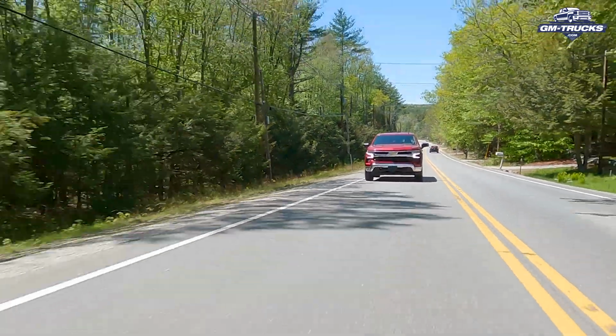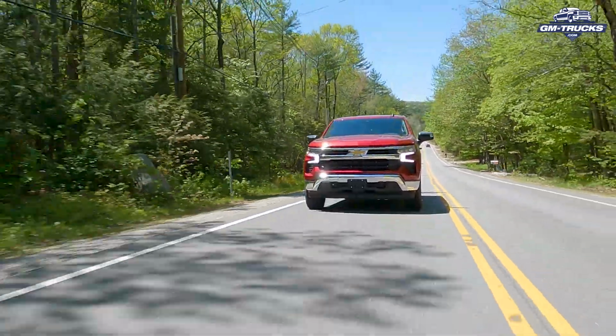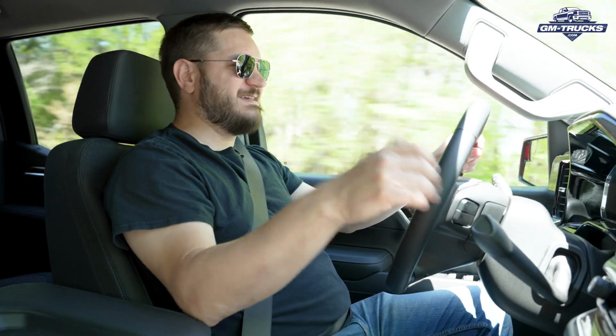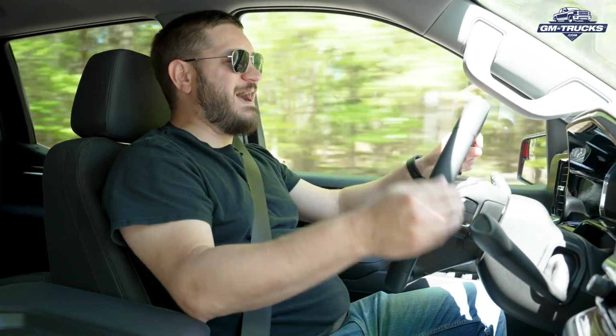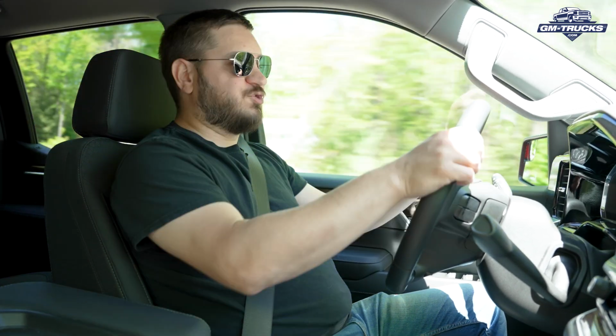If you're like me, then the idea of a 4-cylinder engine in a full-size truck has never really been something that you could easily digest. And so when I heard that the 2.7 liter turbocharged 4-cylinder engine was now the base engine in this truck, I really wanted to learn more.